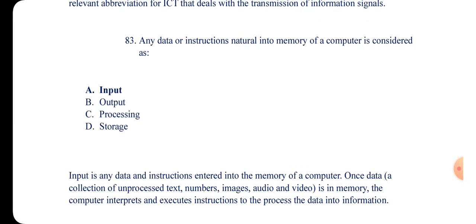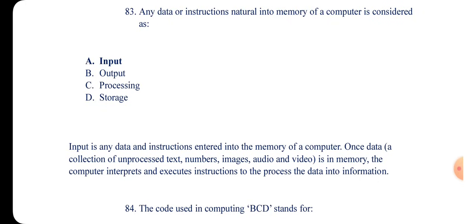Let's move forward to question 83. Any data or instructions entered into the memory of a computer is considered as what? It is what we call the input. Input devices: any device, and instructions that are entered into the memory of a computer.